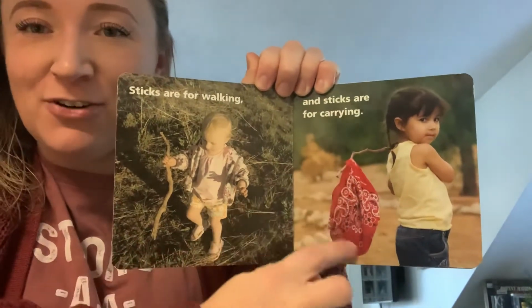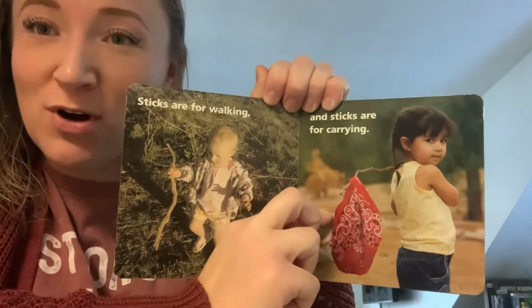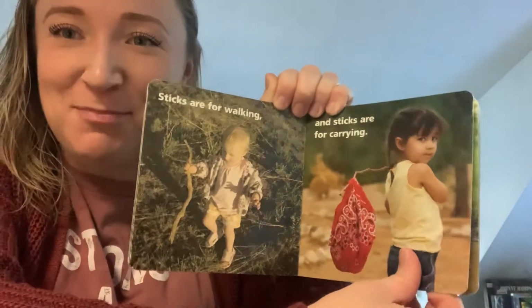You can even tie a little rag or bandana to the end of a stick, and you could put little toys in there or other findings that you find on a walk. That'd be pretty neat.